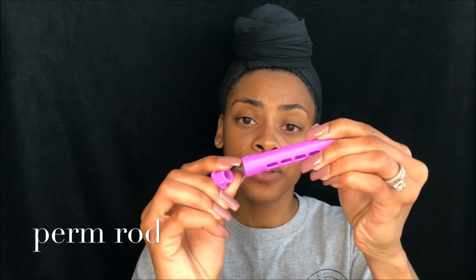The next roller is this perm rod. I use these on the ends of my hair whenever I'm doing a twist out or a braid out or whatever. I like to use these on the ends because it gives you that little curl. Coming with me, of course, into 2018.